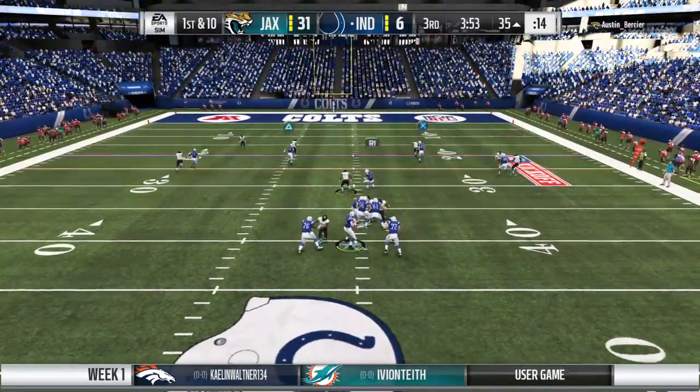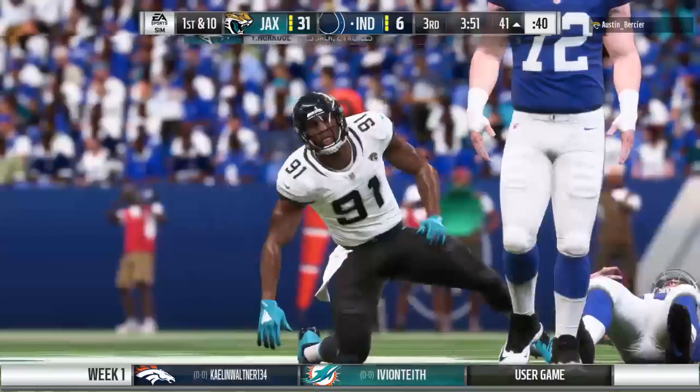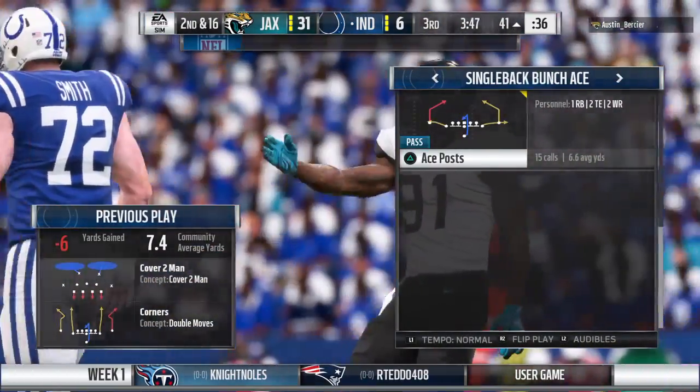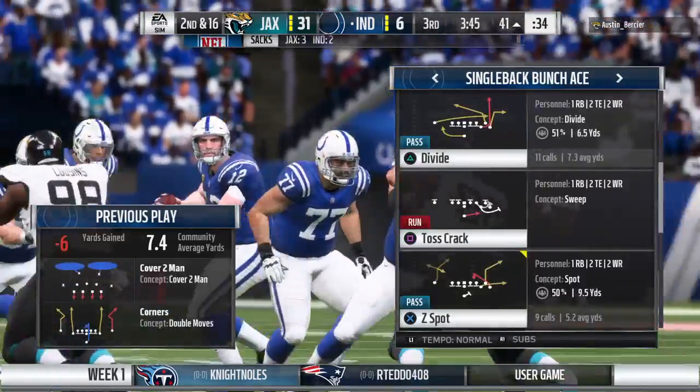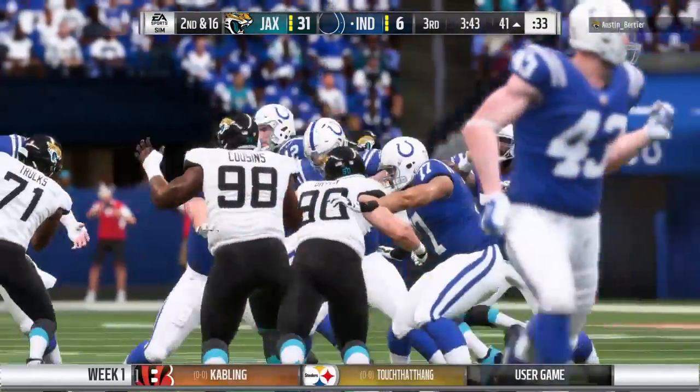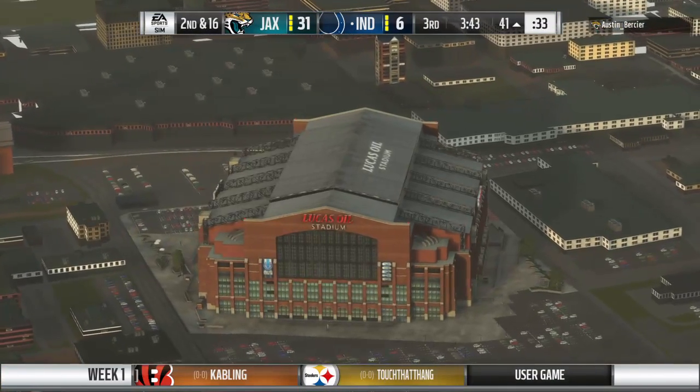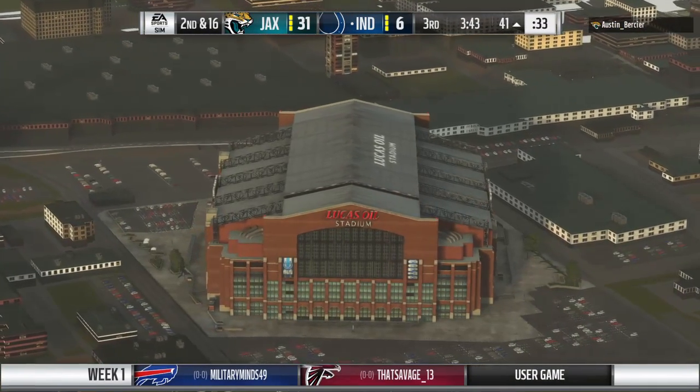Alert. Now Luck. Jaguar pressure and a Jaguar sack. Yannick Ngakoue in there to sack him for a loss of 6. Well, they were coming out of the 4-3 defensively. Pressure coming off that right side from the DN. And that's the blind side of most quarterbacks.